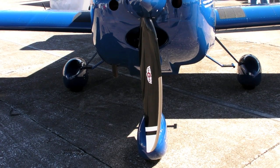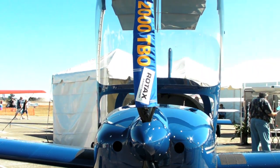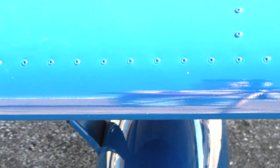It's powered by a Rotax 912 ULS engine that comes in the kit. It's got a Sensenich ground adjustable propeller, and it's a pop riveted all sheet metal airplane with an absolutely complete kit. It's got every screw, every rivet, everything that you can't pour out of a can is part of the kit. It takes about 800 hours to build.